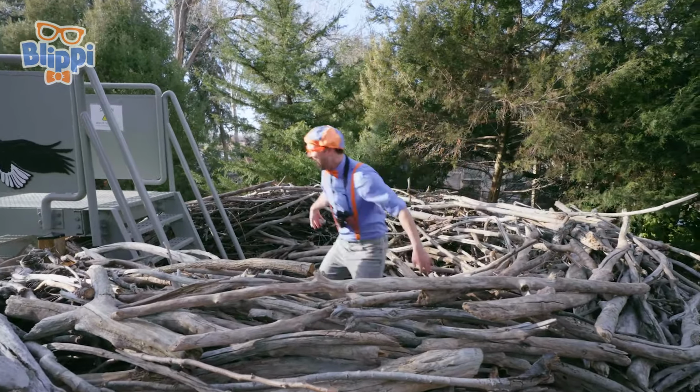Wilson is a peregrine falcon. Whoa, a peregrine falcon. Whoa, Wilson looks very fast. How fast does Wilson fly? Wilson can reach speeds of 214 miles per hour. Whoa, 214 miles an hour? Wow, that's about 350 kilometers an hour. Whoa, how old is Wilson? Wilson is 7 years old. Whoa, seven? So old.